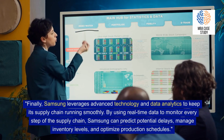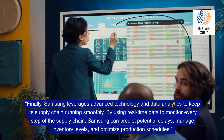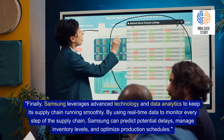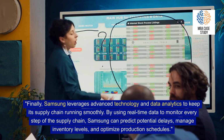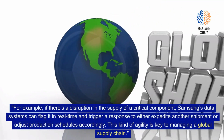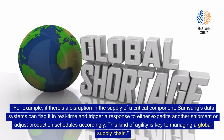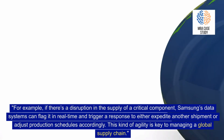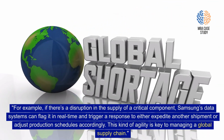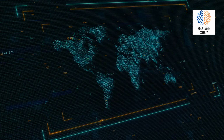Finally, Samsung leverages advanced technology and data analytics to keep its supply chain running smoothly. By using real-time data to monitor every step of the supply chain, Samsung can predict potential delays, manage inventory levels, and optimize production schedules. For example, if there's a disruption in the supply of a critical component, Samsung's data systems can flag it in real time and trigger a response to either expedite another shipment or adjust production schedules accordingly. This kind of agility is key to managing a global supply chain.